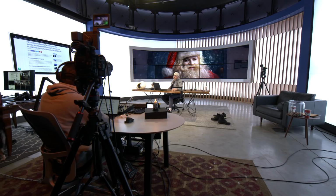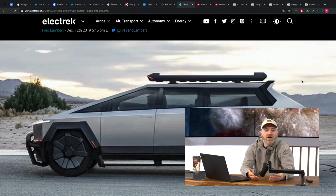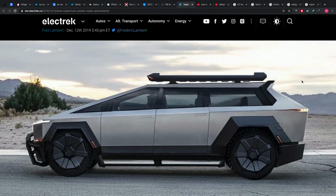All right, last one for me. This is from a few days ago, but I thought it was interesting. With the Cybertruck coming out, a lot of people have taken it upon themselves to present some mods and mock-ups for attachments and how it'll all work. And this is important in the truck world. People who have trucks, they put stuff on them. Put bars on the front and racks. People do stuff with trucks.